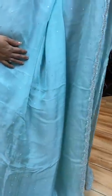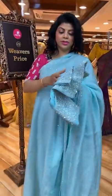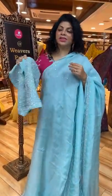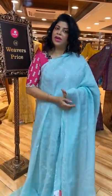Wow, very pretty sky blue, pure kora, all over sequence booties and lovely cut work with sequence stones, pearl work, cut work. And this is the pallu, ended up with cut work, running pallu. We got a beautiful blouse for this, heavy work, complete stones and pearls, glass beads, very pretty. It's a party wear. You can wear for cocktail parties and evening wedding parties, birthday parties, receptions ki chala pretty ga untai sarees. And you can also go for it in contrast pink color.